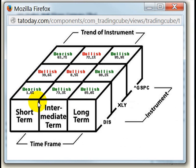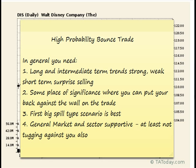So to me, this is kind of a warning sign that maybe something bigger is happening, or maybe it's just a good sell-off opportunity. And on a strong stock, it probably is going to be that, and that's why we're looking at it as a higher probability trade. You want the sectors and the general market to support you. In this case, they do for the most part, so that's the setup.